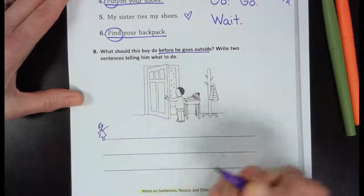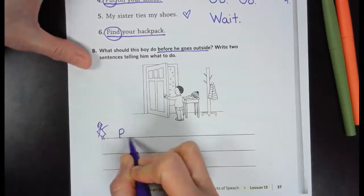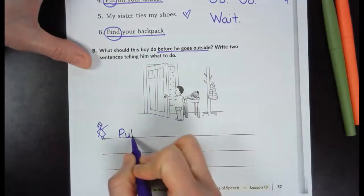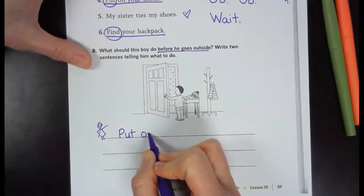Hey, you, kid, put on your hat. That's what I'm going to say. Because check it out. Outside the door, it's snowing. So I think this young friend needs to put on his hat so he's not frozen.